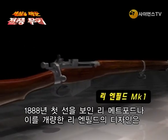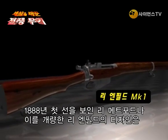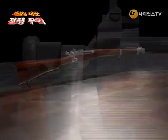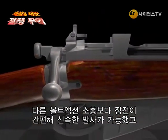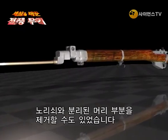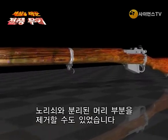The Lee-Enfield, or originally Lee-Metford design, was introduced in 1888 with the Lee-Metford magazine rifle Mark I. This bolt has the difference of cocking on closing, allowing for a faster rate of fire, and a separate bolt head that does not rotate with the bolt and is removable.